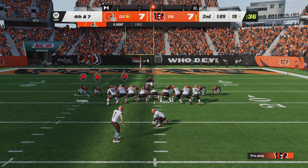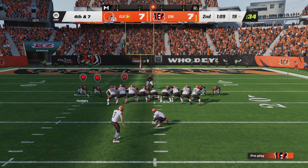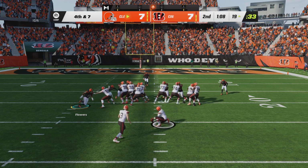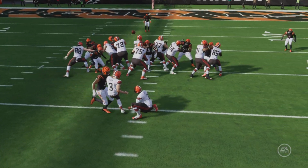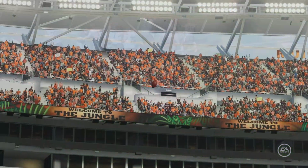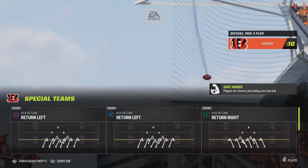York able to send this one through. And they take the lead here now at 10-7. So they're able to end that drive with 3 points in this one-possession ball game.